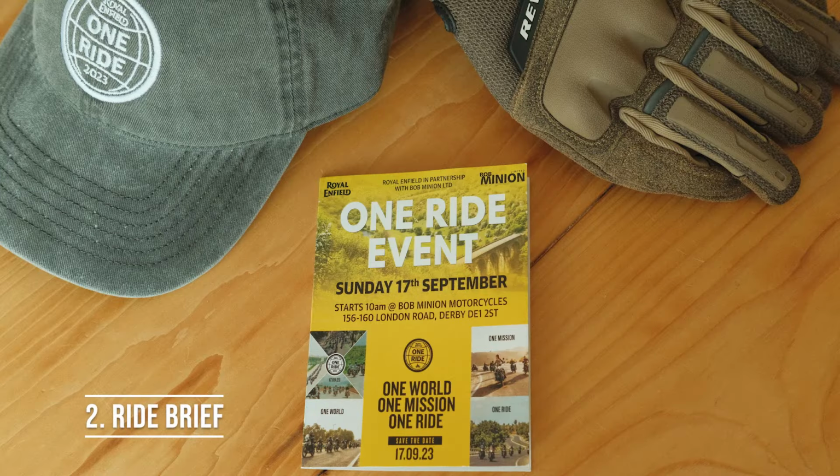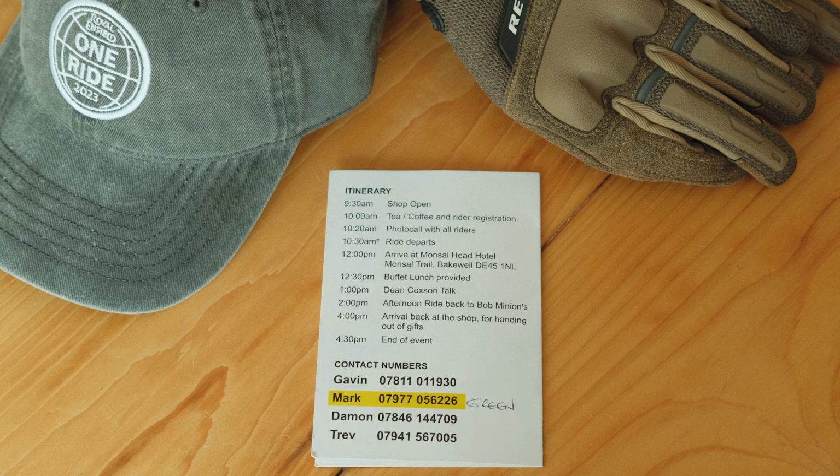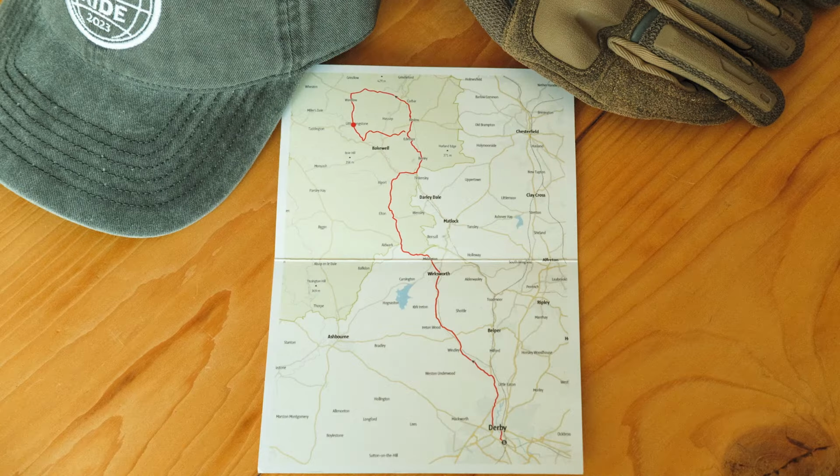Upon arrival, we were issued with these little pamphlets and the back showed the itinerary and which group we're in. So we're all split up into four groups to make it a bit more manageable for each marshal. And the itinerary showed a breakdown of the times we'd be departing, when we were getting lunch, and what time we're expected to arrive back at the store. As you can see on the centre, we also had a very useful map of the route.